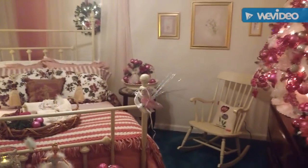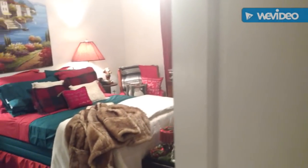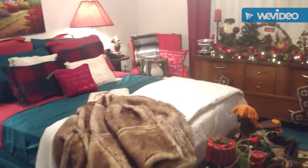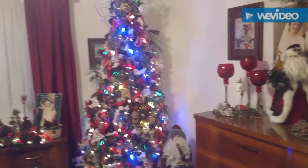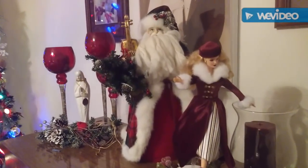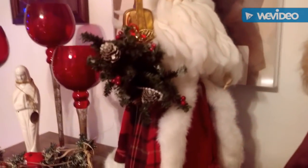This room is entitled "'Twas the Night Before Christmas." Contains old world Santa and trees, the rustic touch. Victorian Barbie, and look at this Santa with his flannel coat.